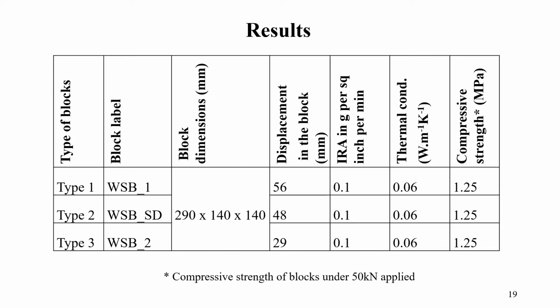For water absorption, before 24 days, all the blocks dissolve in water. But for the initial rate of absorption, you see that it was 0.1, which is acceptable, and the thermal conductivity was 0.06 watts per meter Kelvin. And the thermal conductivity is good. It is smaller than that of concrete.